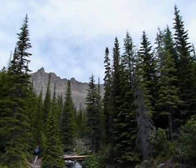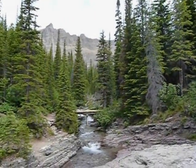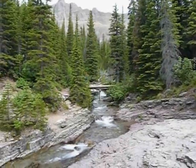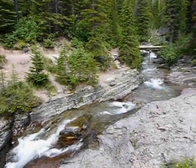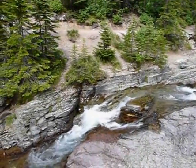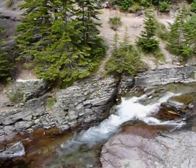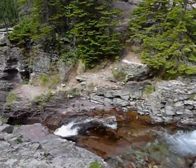Okay, so we're crossing the bridge. We're at Ptarmigan Falls here, about 2.5 mile marker, maybe a little less, because Scout has a tendency to exaggerate how far we've gone. And it is a beautiful falls. It's a little nippy out today. We've been fighting just a little bit of drizzly rain off and on.